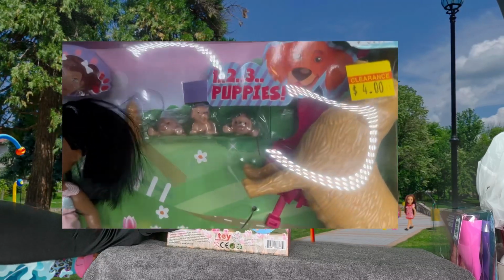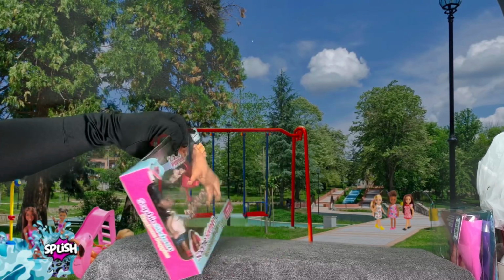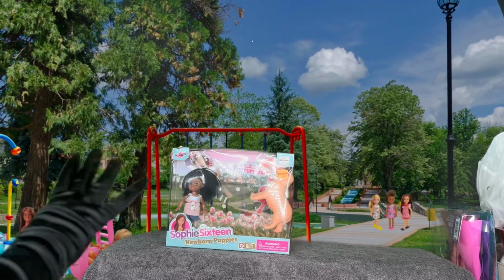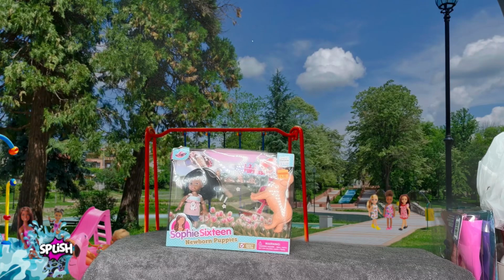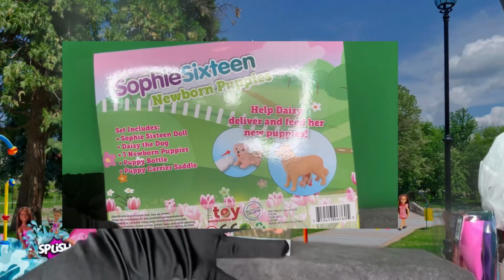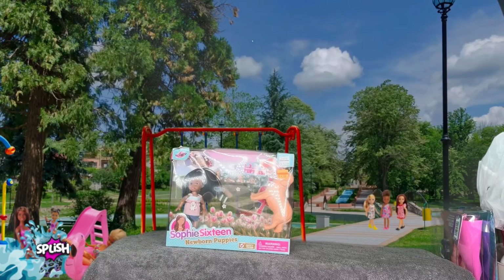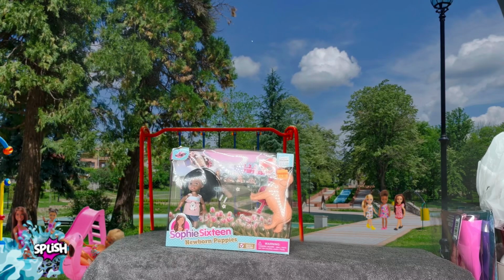So, let's get started and talking more about this cute little Sophie 16 doll set, dolls. So here it is, as you see, just giving you a little view of what the box details entail. And now we're going to get it open because, like I said, we don't keep dolls in boxes. And today is no different. So go ahead, let's get this Lollipop doll open. Sophie 16 collection. Let's do it, dolls.